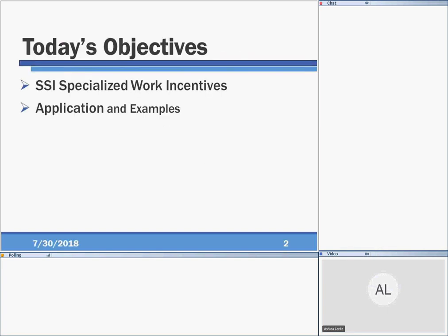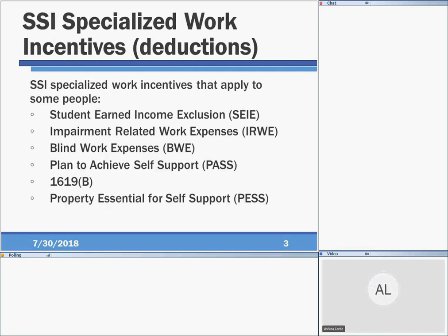Let's just dive right in. We are going to, again, identify specialized work incentives that are specific to the SSI program. So again, for you visual folks out there, I want you to close the door to Title II benefits today and just open the door to SSI benefits, because that's where we're going to be hanging out, in the SSI room today. We're going to look at application and examples of each work incentive. We're going to fly through them because there are quite a few. I want you to know that Janet will recap this information when you all get together on site.